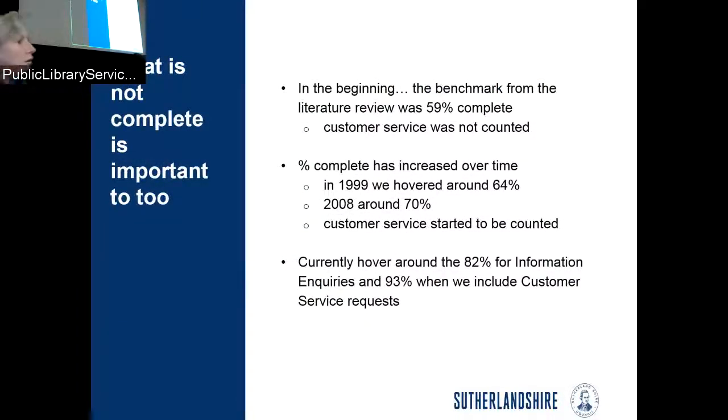So this is my take, at my library. I was looking at these results saying, well, it's all very good to know that we can complete a certain amount of inquiries, but what is it that we're not answering very well? At the beginning, the benchmark in all the literature was that a library should be able to answer about 59% of any inquiry that came to the desk. We weren't very good at that. We were about 54%. And then I started having a look at what we weren't answering.